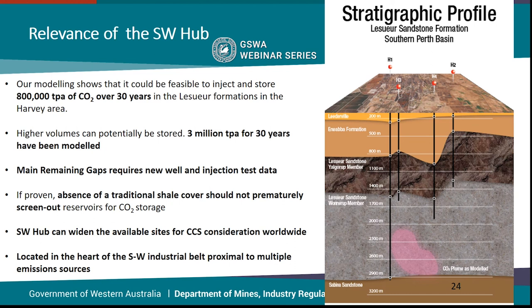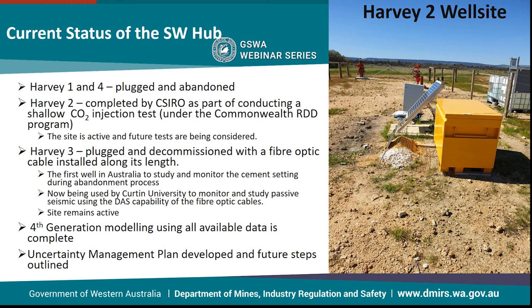The status of the four Harvey wells is as follows. Harvey 1 and 4 have been plugged and abandoned, and the site's rehabilitated. Harvey 2 is currently being utilised by CSIRO as part of their in-situ lab. Harvey 3 is plugged and decommissioned. Curtin University have fibre optic cables cemented into the wellbore. All modelling has been completed and utilised all available data.